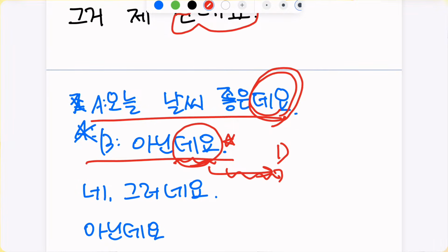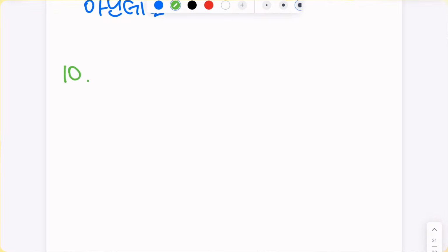This one is contrary usage. This one is more like expecting usage, right? You expect there is more in the conversation. All right. 그 다음에 이제 finally we're moving on to our final sentence ending.